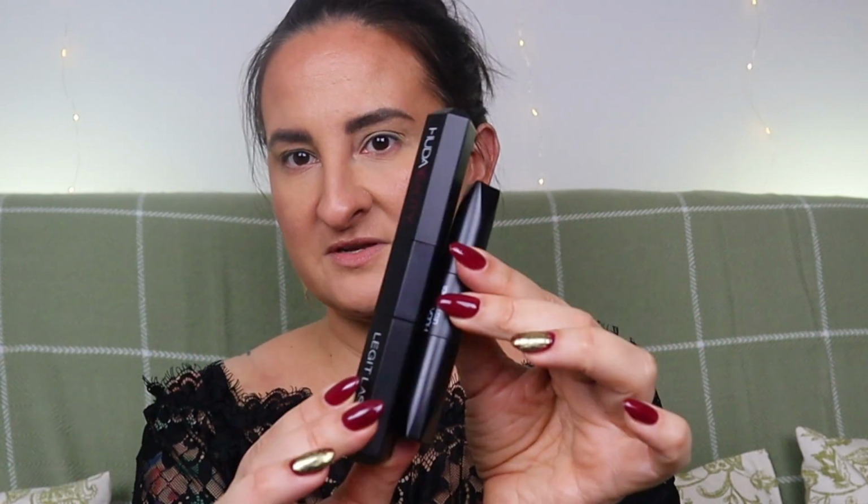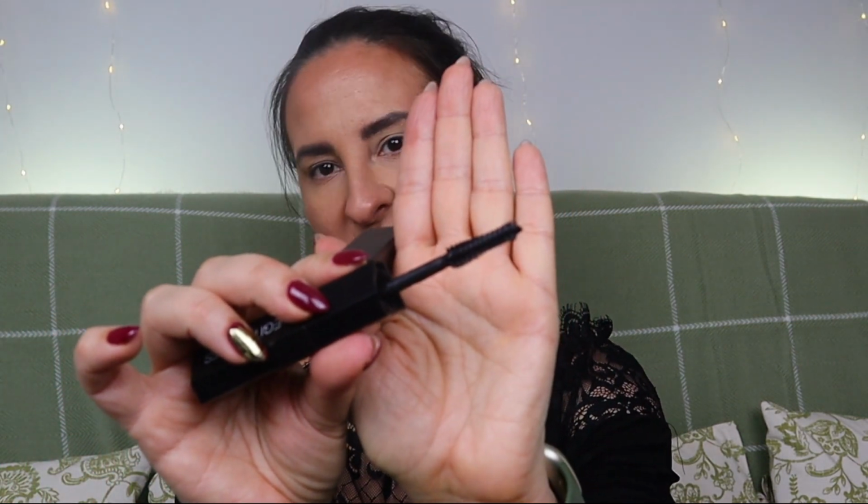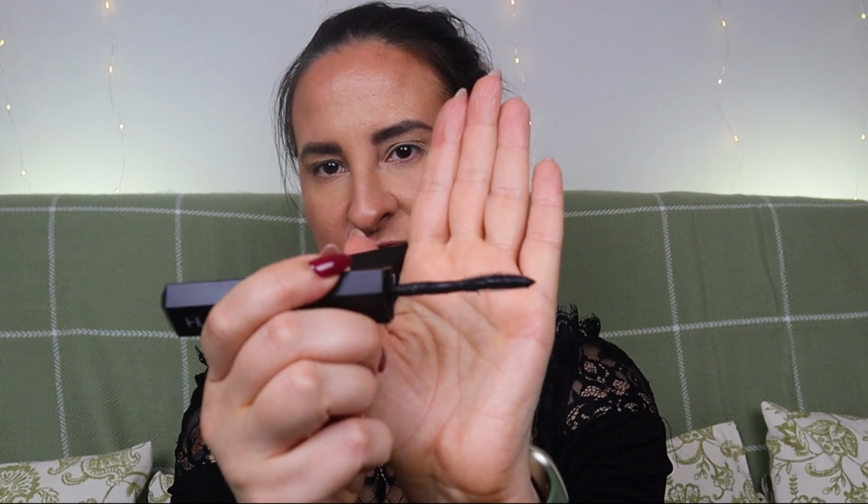So this is the comparison of sizes here. But it does have two brushes as well. So let me just show you how they look. I'm just going to show you my mascara. So we have two sides. One of them is volume and the other one is curl and length. The volume one, this is the type of brush that we have over here. And the curl and lift is this one.